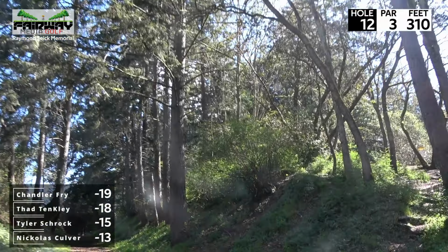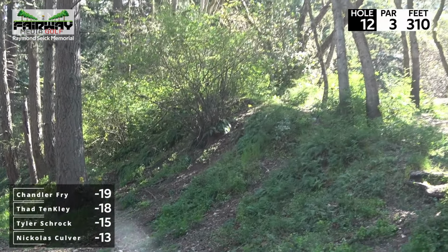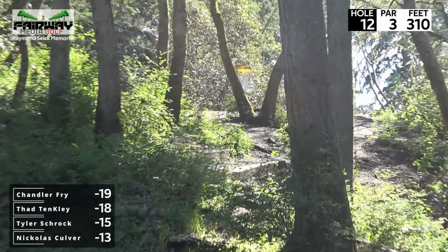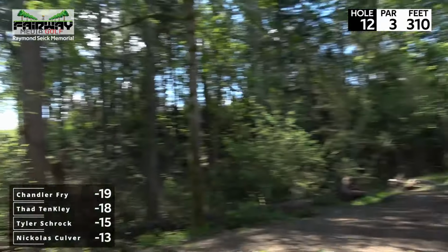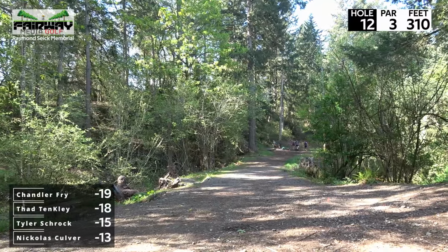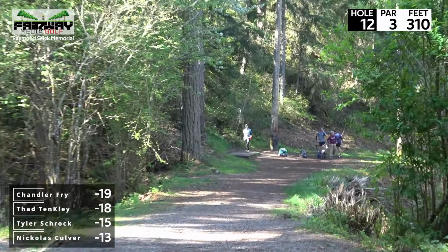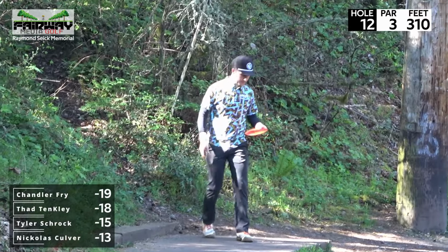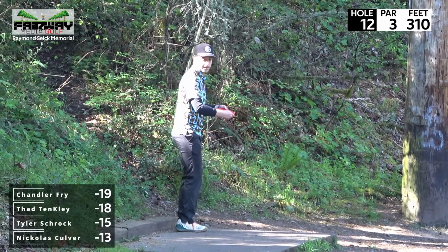Looks like he's going high on the hill, hoping to land up there. Oof. And he's a bit in the bushes there, going a little too far. Yeah, I feel like that's kind of a common collection point, actually. It's easy to end up a little bit too straight. You want to wrap over to the right, but you don't want to kick down or kick right.